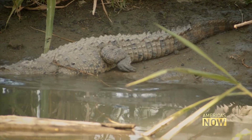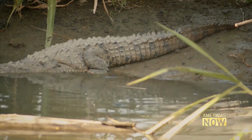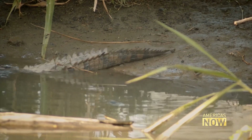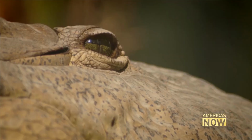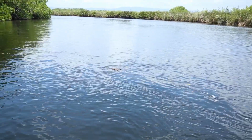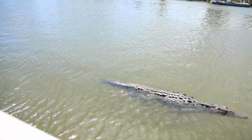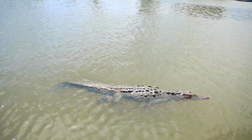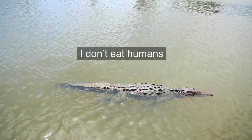There are 21 species of crocodiles found in wetlands, rivers and lakes throughout the world's tropic and subtropic regions. In Jamaica, there is only one species, the American crocodile. They are often found hidden in the quiet areas of the wetlands, preferably where there is brackish water and a good supply of food. These creatures are not man-eaters.